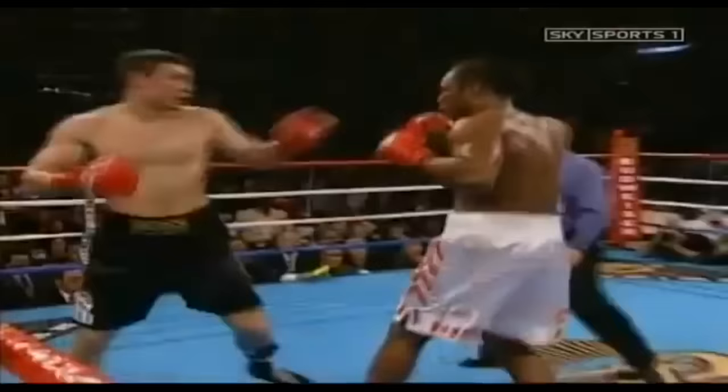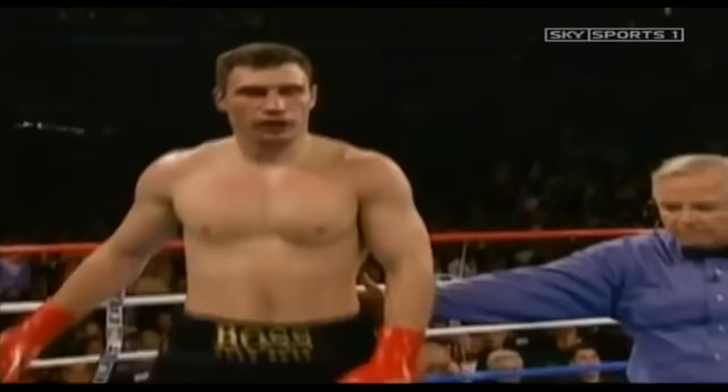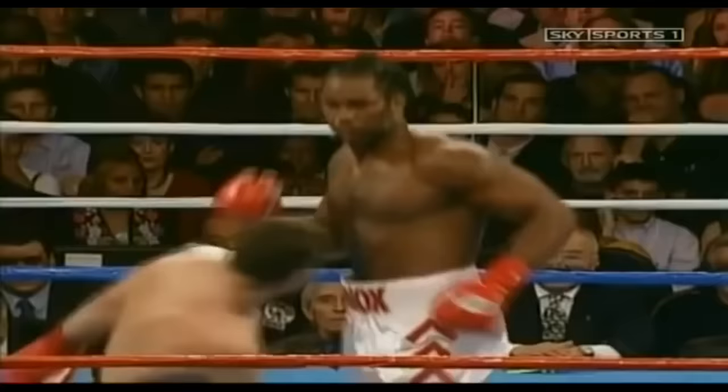Lewis is trying to gamble with big shots. He's forgotten the jab, and he's leaving himself really open. He just looks a shadow of himself at the moment. Where's that authority and sharpness and snap? At the moment, all he's doing is walking forward, trying to gamble, and he's leaving himself wide open. Klitschko's teeing off with big right hands like that. He just seems to be without any sort of game plan. He doesn't seem to know what he wants to do, Lennox.